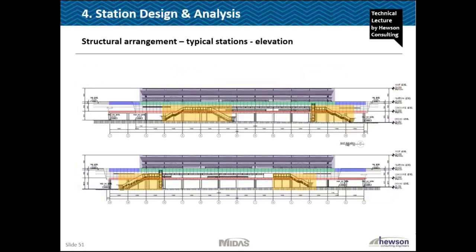In elevation, this is what it looks like with the same colour coding, and you can see the roof as well, now shaded purple, and that roof extends over the existing platform level. But again, the structure has to be designed so that the roof could be extended in the future if the platforms were extended into those blue areas.